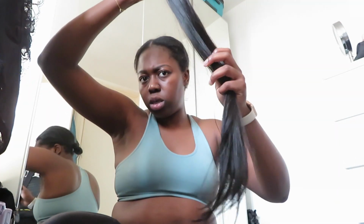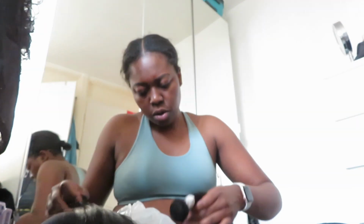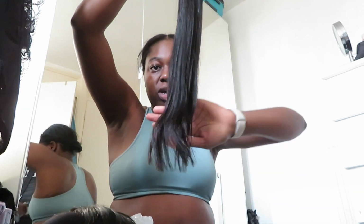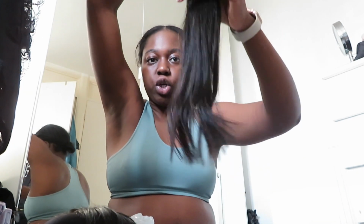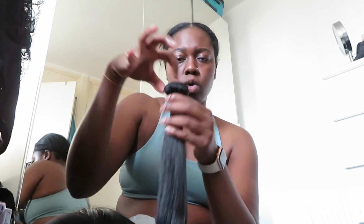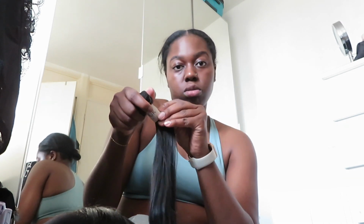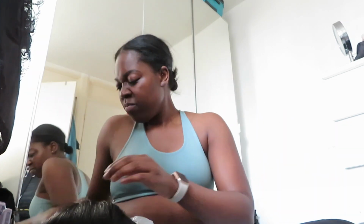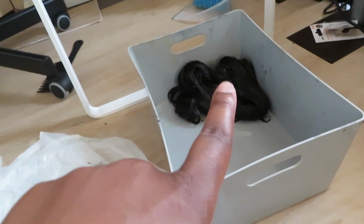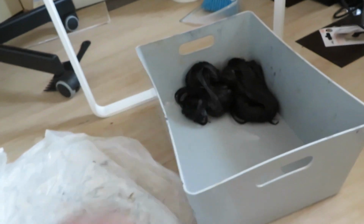This is the 24, this is the other 24, this is raw hair as well, so it's looking very full to the end. But I thought raw hair usually comes with a ziplock thing at the top, but I don't really care, the hair's looking nice. And then yeah, this is the 26. Two of my sister's bundles are in there, and then I'm going to put mine in here as well.